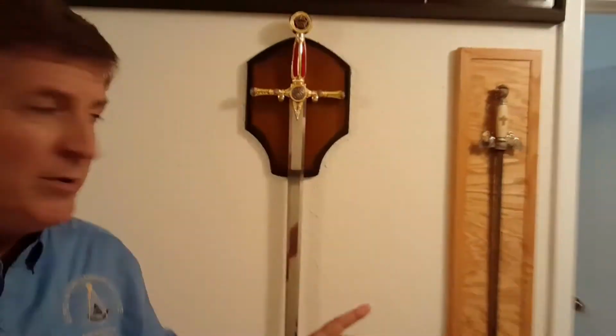Well, good news, I made it in. Isn't that nice? First thing I saw were these swords up here. This one here looks real familiar. I've actually given two of these away to my home lodges in Rose Hill and Midland. But this one here is actually a Knights Templar sword. I don't believe they have a Knights Templar that meets here, but in fact, I'm pretty sure they don't.